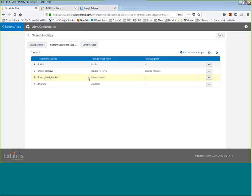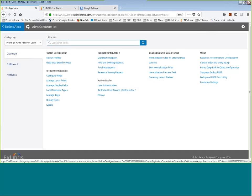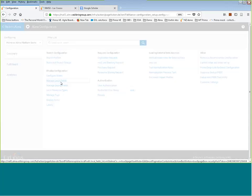And again, because we know what our libraries are, we know what our campuses are, we can already allow the users very easily to set these up. I'll jump to a couple other things, and we'll look at them in a second as well from the end user perspective. Let's look at the local field, which I mentioned before.